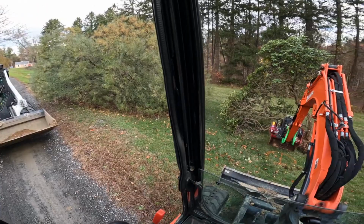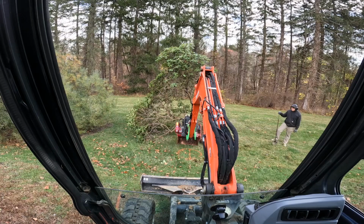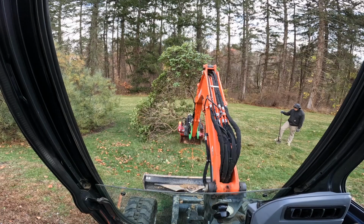We'll go down the line and dig all the holes, and then once the holes are dug, we can come back through and wiggle these things into place and backfill them. So I'll throw you guys up on camera here and you can watch us dig through these planting holes.